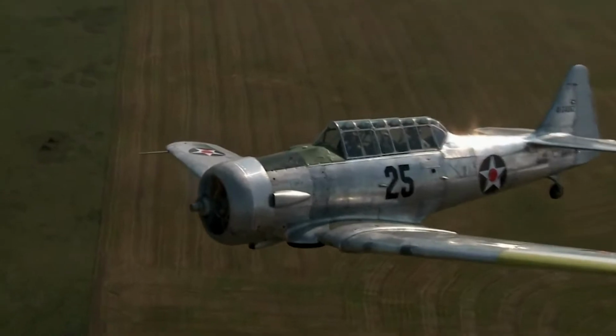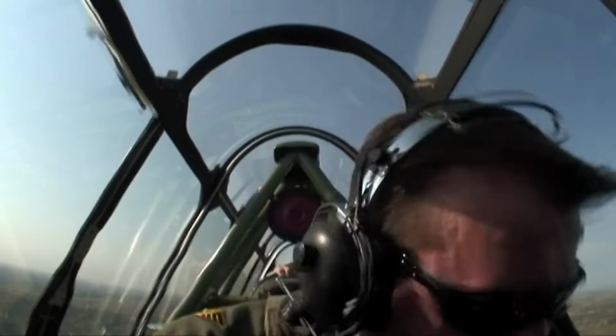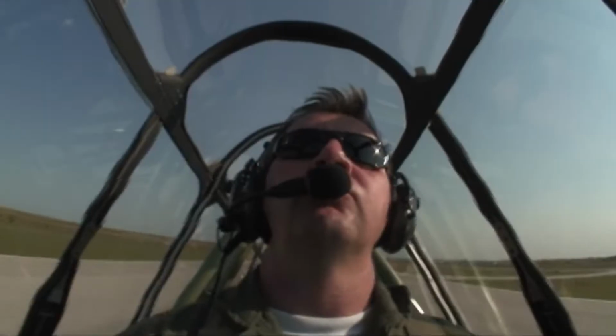As for Rooster, well, he doesn't know it yet, but he's about to get a wake-up call. His approach looks pretty good. Rooster wants to finally nail a landing. There we go, folks. But as he flies over the numbers, things start to go sideways, literally.